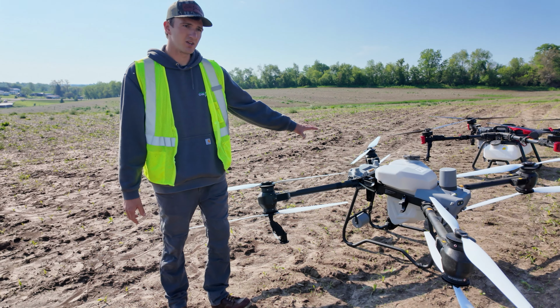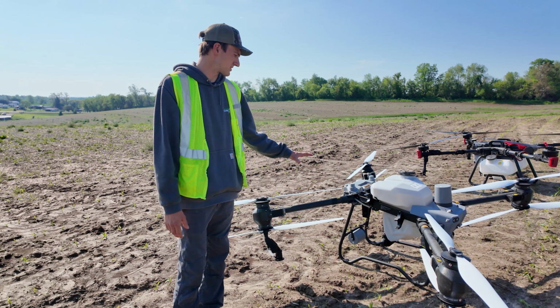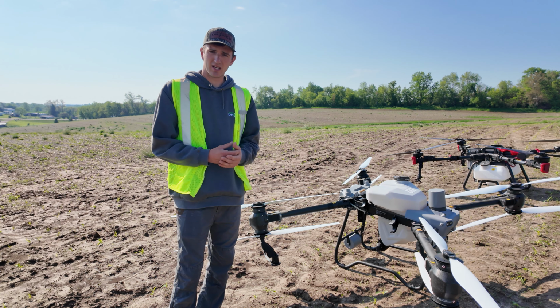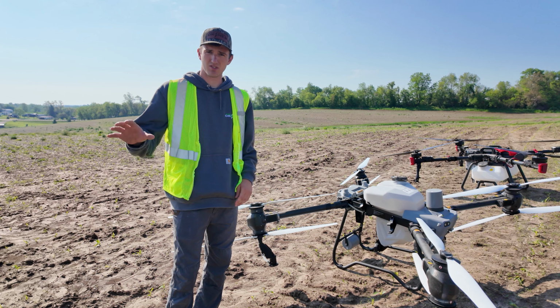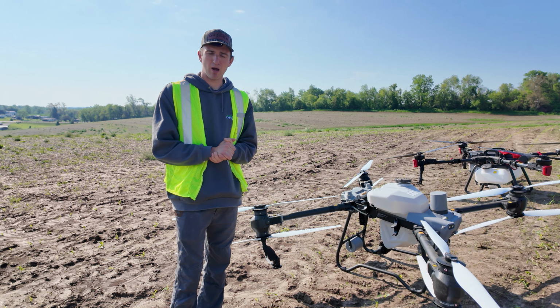We're going to have better terrain following, which was a bit of an issue on the 40, and then the pumps are higher capacity. So like today, we're spraying for Ryan at 4 gallons an acre. The T50 is going to shine versus the T40 because we'll be able to go quicker, being we have higher pump output.